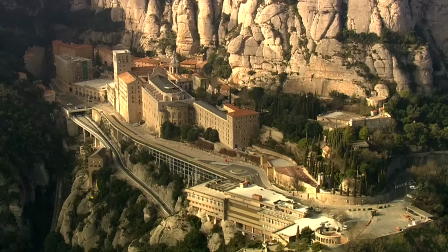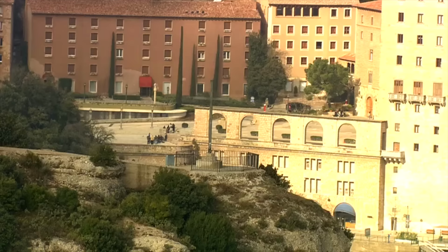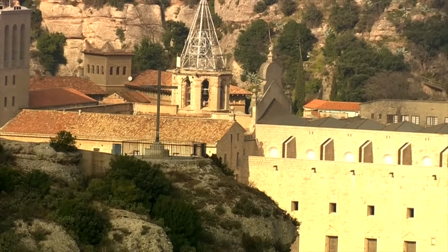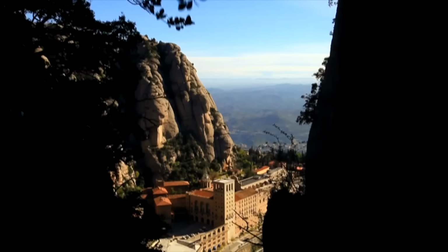Now, not only is the Montserrat monastery of significant religious importance, but the natural beauty surrounding the monastery is simply the thing that you have to see. So if you enjoy walking, there are many interesting walks throughout the mountains, where you will experience magnificent views of some of the most unusual rock formations in the whole of Catalonia.